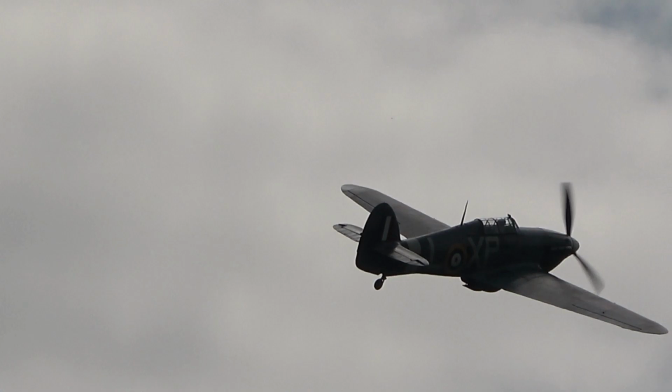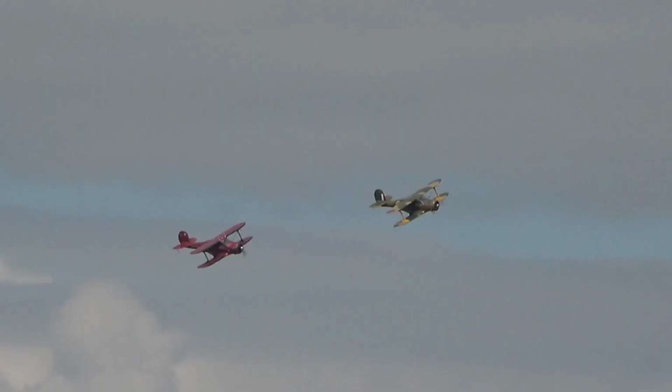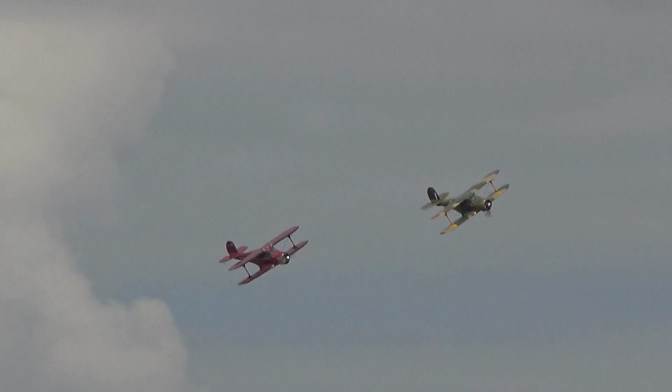The aim was for 1,000 miles of range. Well, all of that was achieved on this aircraft, the Beech D17S, and here, running in over the motorway, we've got two of them.